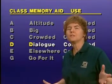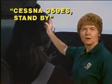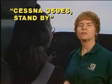Now, how do you know when you've established two-way communications? Well, if you call up a controller and say, this is Cessna 359 Echo Sierra, and he says, Cessna 359 Echo Sierra, stand by, you have established two-way communications. The controller has called you by name, so to speak, and you can go ahead and enter the Class D or Delta airspace.